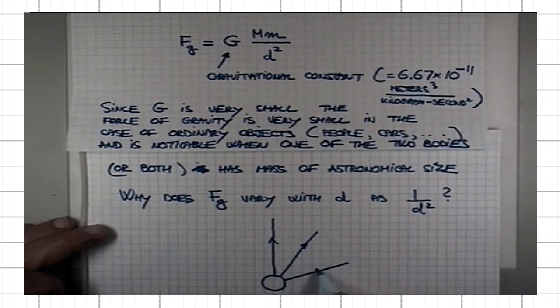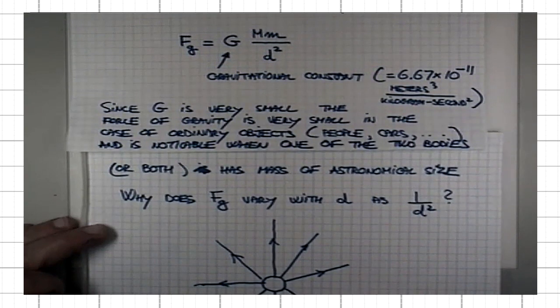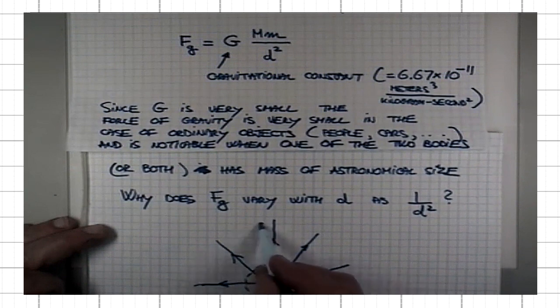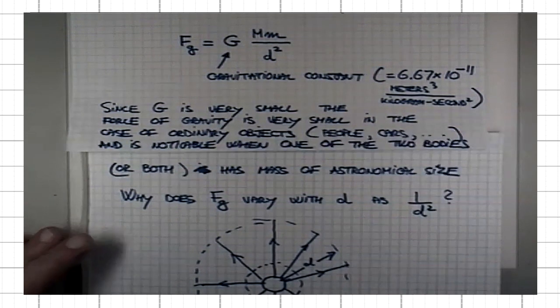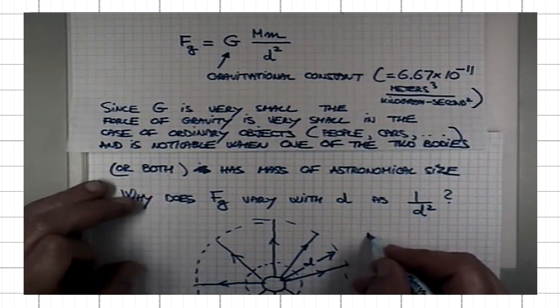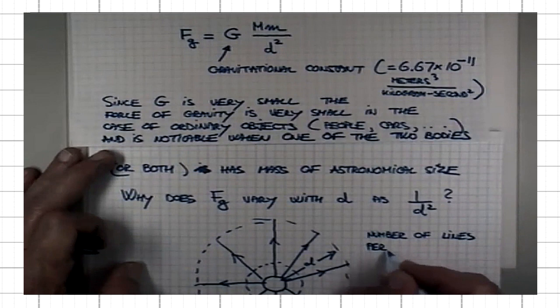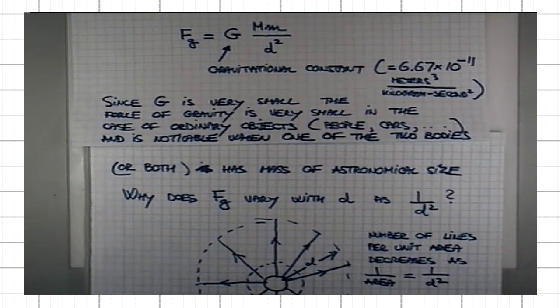through some kind of rays of influence, the number of rays piercing the surface of the sphere of radius d decreases with d as 1 over the surface area, that is 1 over distance squared. This is an example of the so-called inverse square law.